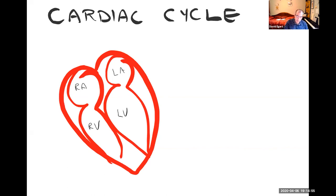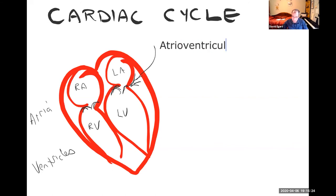Right, so we had our atria, the right and left atria. We have the right and left ventricles. We had what we call the AV valves, in between the atria and the ventricles, atrioventricular, also called AV valves. Those are making sure that when the ventricles squeeze, you're not getting blood splooshing back up into the atria, obviously.